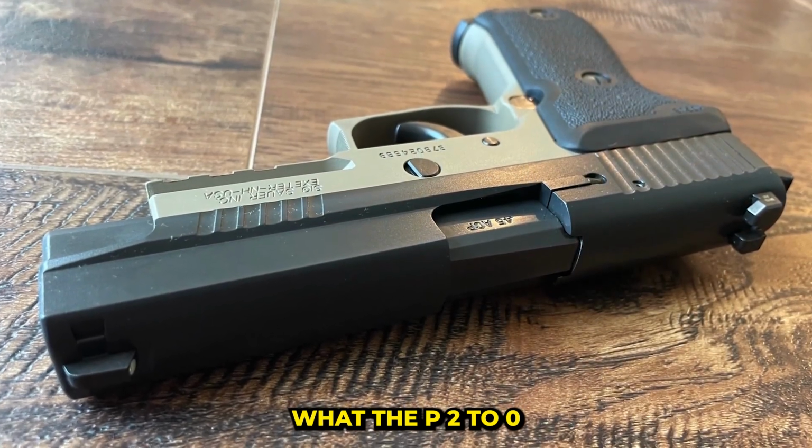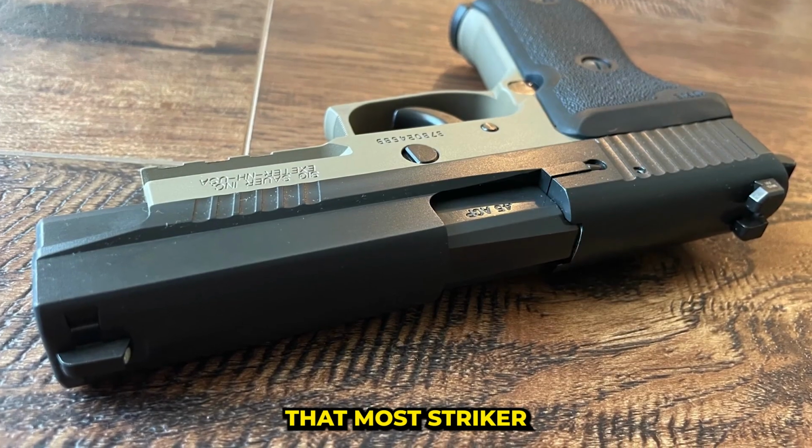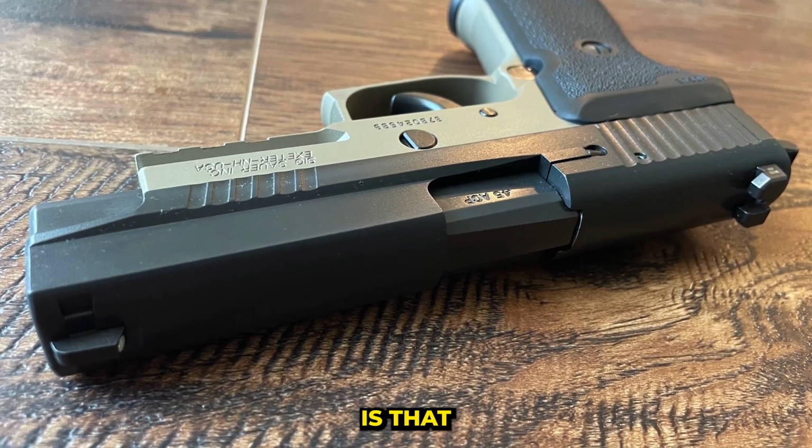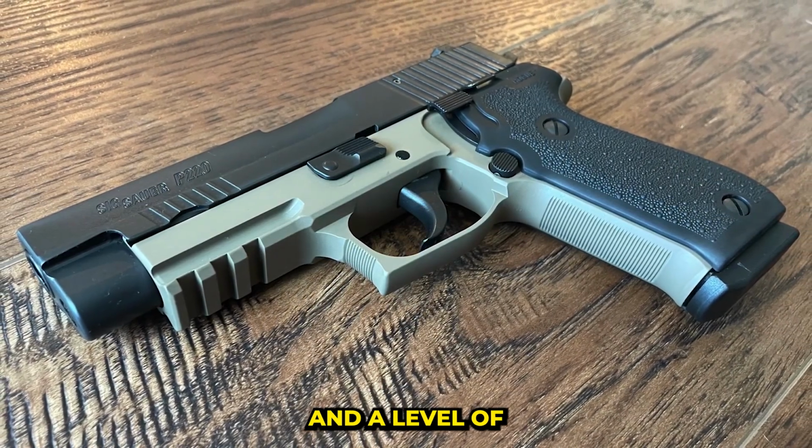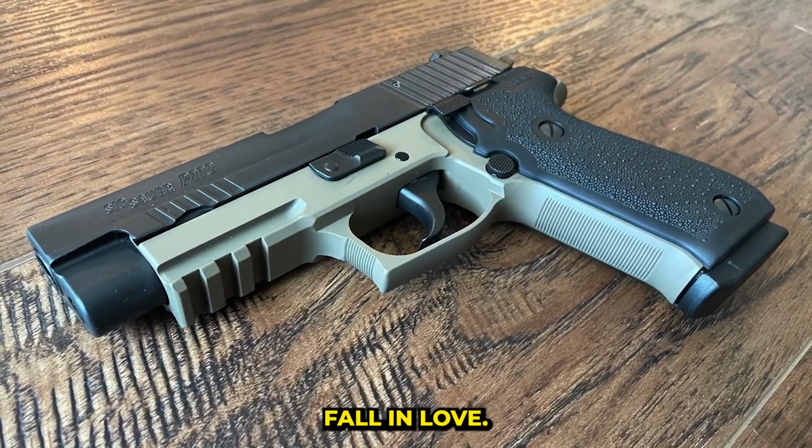What the P220 gives you that most striker-fired guns don't is that smooth DA/SA trigger and a level of shootability that makes people fall in love.